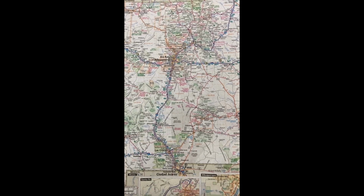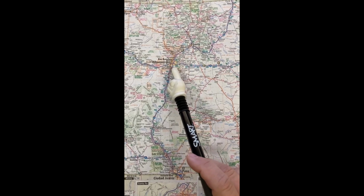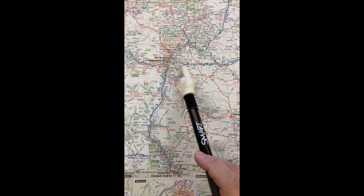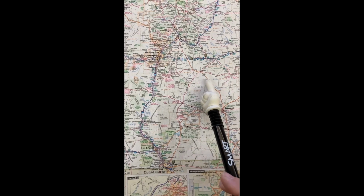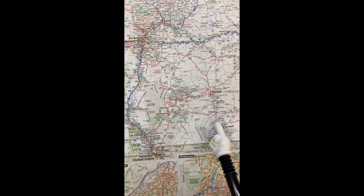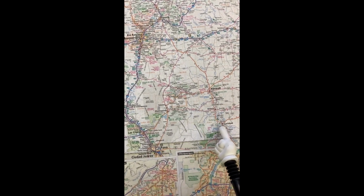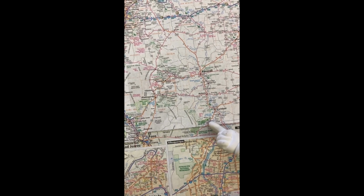Now, how did we get to the Carlsbad Caverns? Well, we started off in Albuquerque. We then headed east on I-40. There's Clyde's Corners. Then headed south through Encino, Vaughn, all the way down to Roswell, Artesia, Carlsbad, and the caverns are actually about 17 miles outside of Carlsbad.